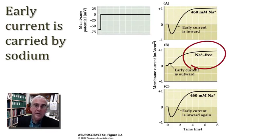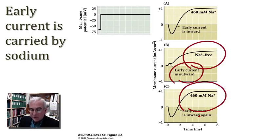Because even though the normal physiological concentrations of sodium are much greater outside the neuron compared to inside, if you artificially remove all sodium from outside the cell, there will be a concentration gradient favoring the efflux, or the outward flux, of sodium. And that appears to be what is recorded in this experiment. And then returning back to normal physiological conditions, similar to what we find in seawater, the inward current is once again restored.